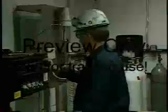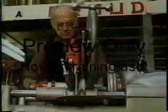Electricity is all around us. It lights our workplace, powers machinery, and kickstarts our tools. Without it, daily operations would grind to a halt.